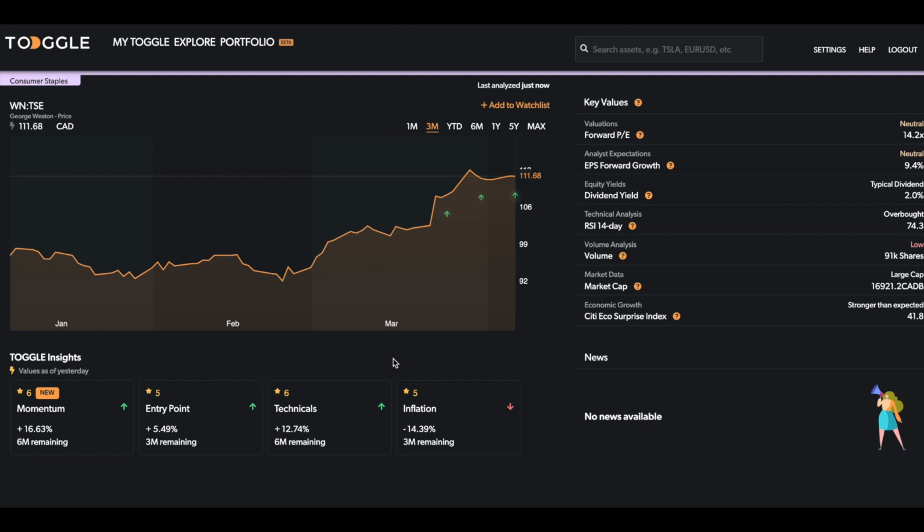For those of you who are joining us for the first time, we're going to take a deeper dive into one of the many insights Toggle produces across a number of stocks, and today the focus is going to be on George Weston.